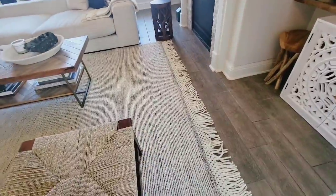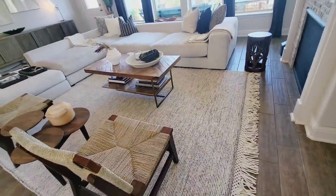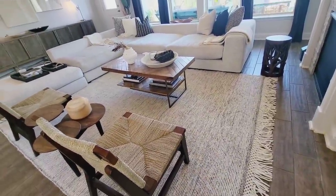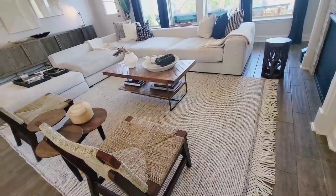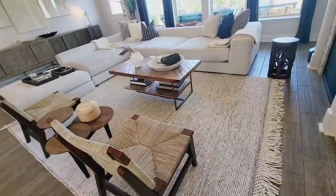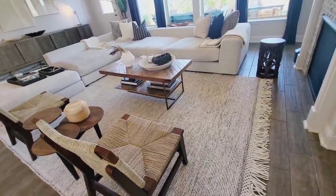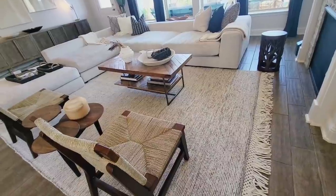Okay, so this rug here was actually almost a take back rug, I should say, because I wasn't gonna keep it. I found about 10 different rugs that I was trying to work with. It was really hard for me to choose a rug for this area. I had a jute rug, and then I took it back, rather. It was coming apart, it was unraveling.